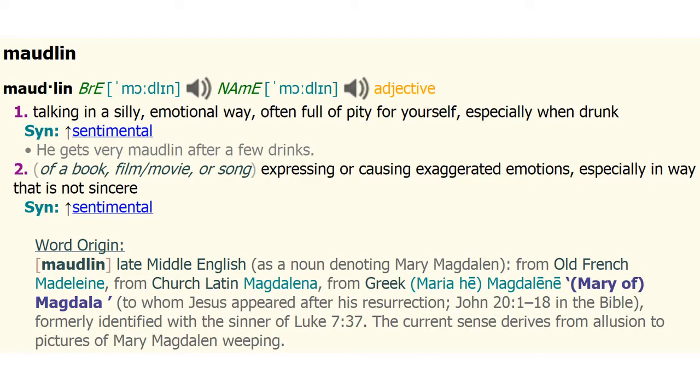If you're familiar with the Bible a bit, you may have heard of the woman called Mary Magdalene. It was the one who allegedly sinned with lots of men, which is why people wanted to stone her. Jesus saved her from stoning and forgave her. Long story short, she turned, repented of her sins, and became one of his most fervent followers. After his crucifixion, the disciples found her weeping in front of his empty tomb, assuming Jesus' body had been stolen. And this very picture, Mary Magdalene crying, we could say being sentimental.